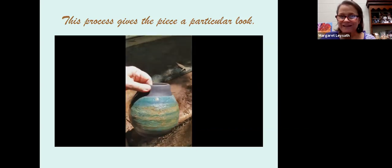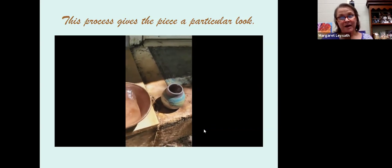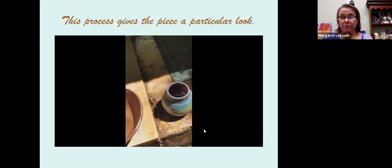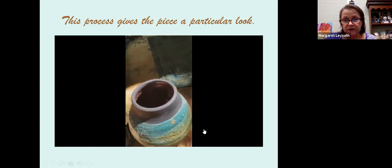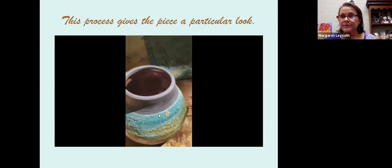But now here is your extra credit question. And I'm not going to give you the answer. You're going to have to find out. Why on this very brown clay, that's what color the clay is, why is the part that I didn't put glaze on black?